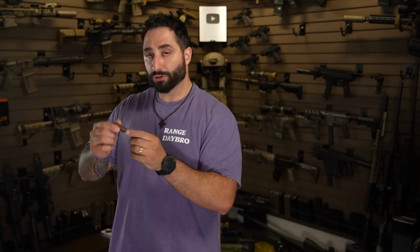And then I'm usually carrying a flashlight, usually a smaller one, because I have a dedicated light for my gun, so it's usually just a little utility light. This is the Streamlight Micro Stream USB.